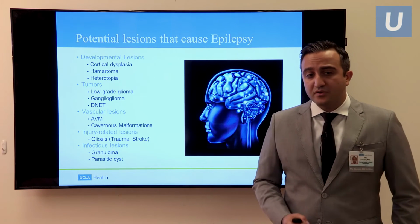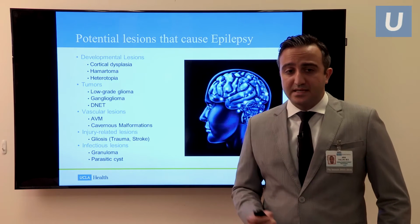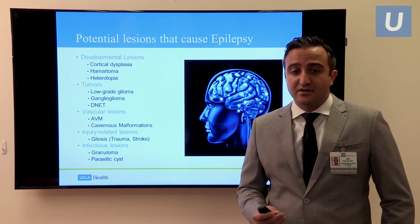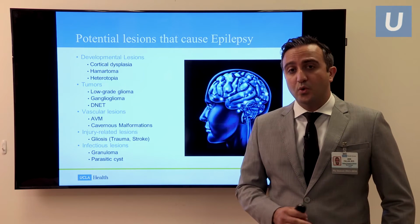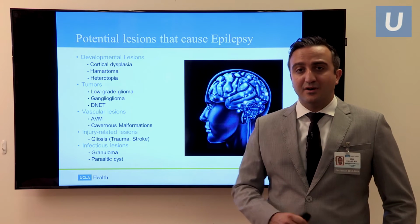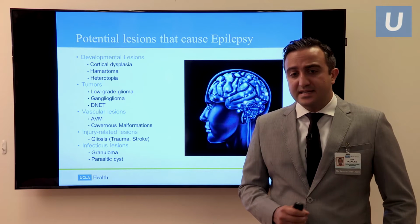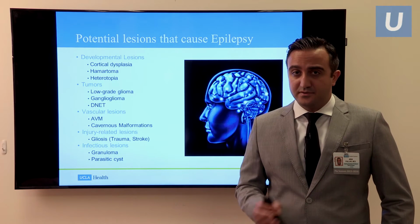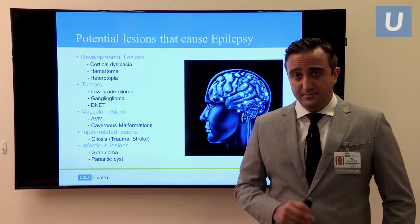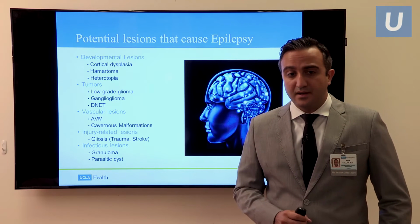So I'm going to briefly go over some of the potential lesions that can cause epilepsy. One of the most common lesions in children are developmental lesions called cortical dysplasia. This is the abnormal architecture of the brain. These can actually be quite subtle and very difficult to pick up. But this is actually the most common cause of epilepsy that is treated with surgery in children.